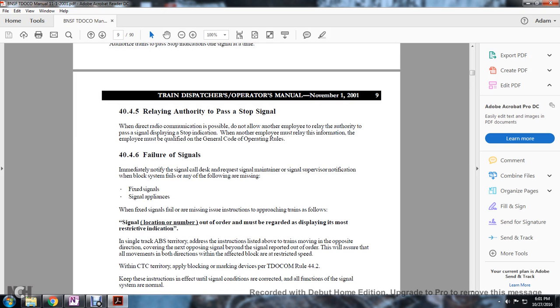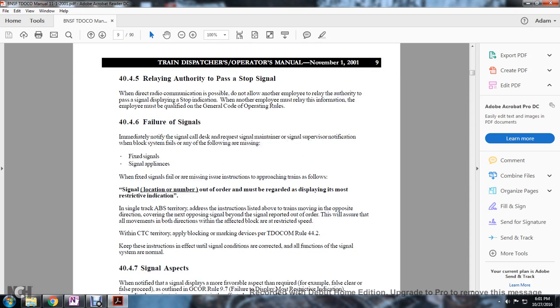44.6, signal failure. Immediately notify the signal call desk. Request a signal maintainer and signal supervisor notification when the block system fails or any of the following occur: missing fixed signal aspects. If fixed signals are missing, issue instructions. Approach of the trains is foul. Signal location number out of order must be regarded with the display as most restrictive indication.